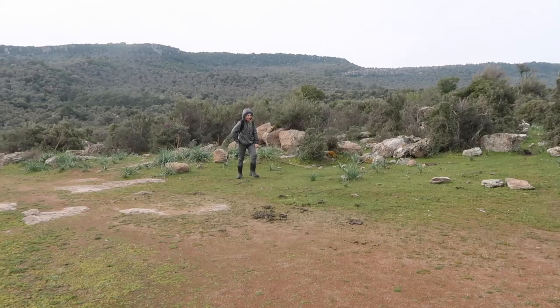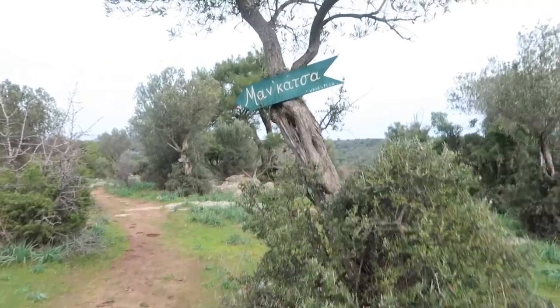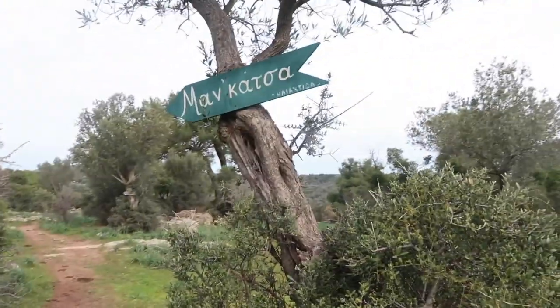Today we are going on a little hike to see a waterfall. We're getting to see a different side of Greece today, which is super beautiful. I think so. I guess so.